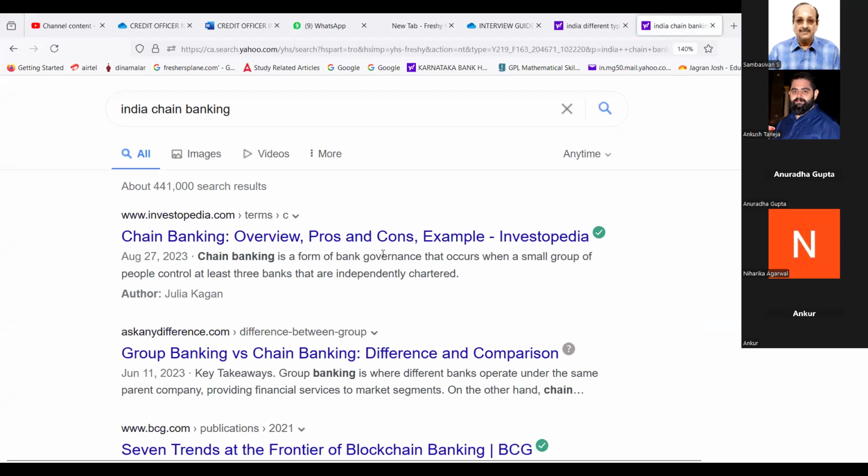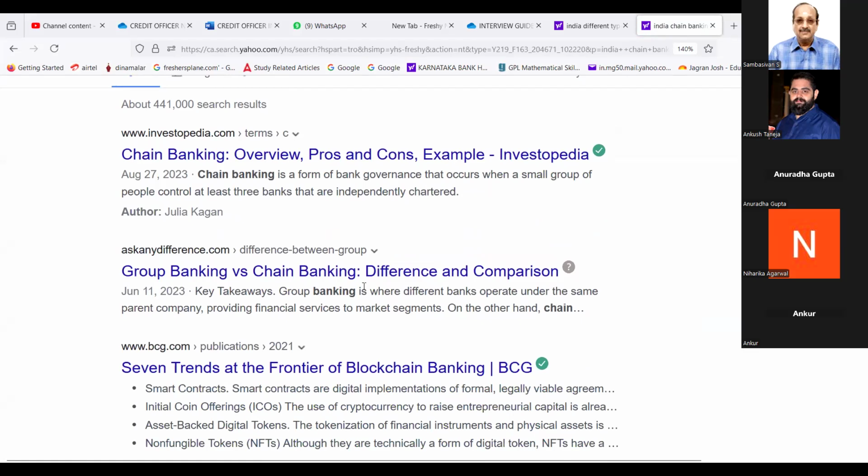Chain banking overview: chain banking is a form of bank governance that occurs when a small group of people control at least 3 banks that are independently chartered. Maybe it is not relevant for our country. That's the best answer I will give for this because it is not prevalent in our country.